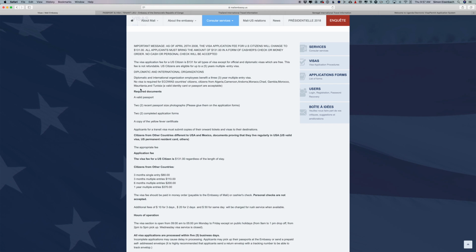What you need is valid passport photos, and it's interesting that they want you to glue them on the application. Some people just want them paper clipped on. It varies depending on the country. Two copies of the application form, that's pretty standard, and two passport photos is a standard request as well. And then a copy of your yellow fever certificate.